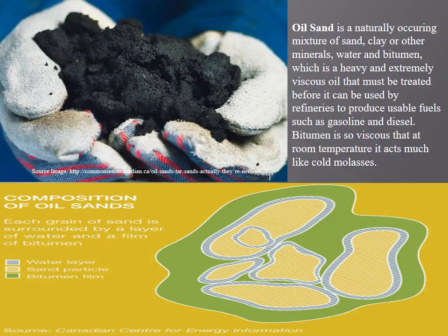Oil sands, also known as tar sands, or more technically, bituminous sands, are a type of unconventional petroleum deposit. Oil sands are either loose sands or partially consolidated sandstone containing a naturally occurring mixture of sand, clay, and water saturated with a dense and extremely viscous form of petroleum, technically referred to as bitumen, or colloquially as tar, due to its superficially similar appearance.